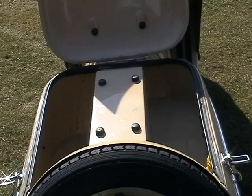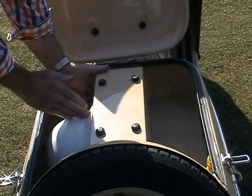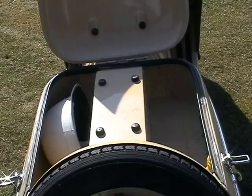The boot is rather large, but on the right hand side it is of necessity somewhat shallower because of the chain guard. On the left hand side it was possible to carry 2 corker style helmets, and this was all that was necessary in the 1950s because in fact you didn't even have to wear a helmet by law.